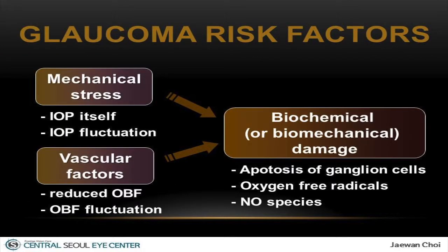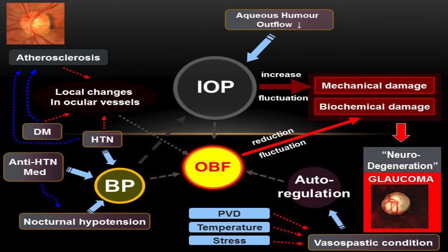There are two major risk factors for glaucoma. One is IOP-related mechanical stress, and the other is vascular factor. The result is a glaucomatous optic neuropathy. In glaucoma, we need to pay attention to what lies beyond phenomena. Sometimes systemic and local hemodynamic components may play some role in pathogenesis. All risk factors such as intraocular pressure, blood pressure, or autonomic dysregulation are so complexly linked to each other. It's not an easy job to take everything into account and investigate every cause and effect relationship.